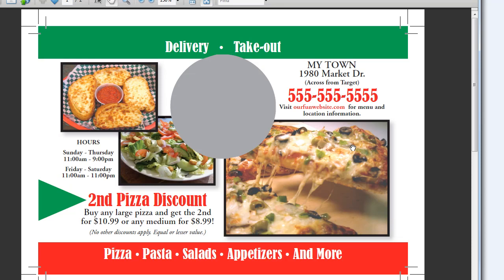How's the quality of the copy? That's the sixth thing we look at. The first thing we're going to look at is the headline, and we're not even taking advantage of any headline here. We just got delivery and takeout. Don't need that. Don't need the phone number. Don't need the address on the front. Don't need the hours on the front.